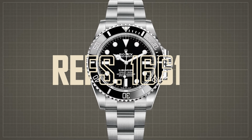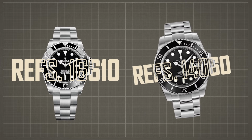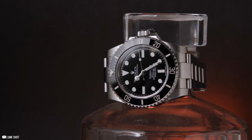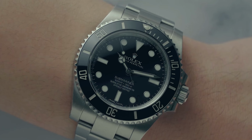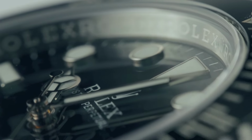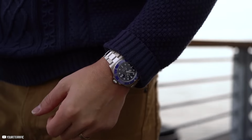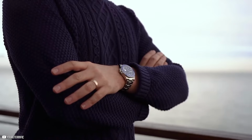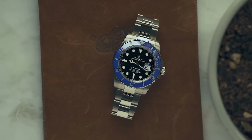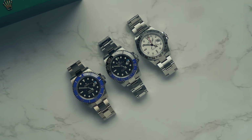Also, the references 16610 and 14060, which have 40mm cases and aluminum bezel inserts, offer excellent investment potential for 2023. They're not only among the most affordable Rolex Submariner models on the market, but they also represent the final generation to retain the traditional watch proportions prior to the introduction of super cases and maxi dials. What's more, two-tone watches have become increasingly popular recently. So if you're interested in adding a two-tone Submariner to your collection, you can get the stainless steel and 18-karat yellow gold reference 16613 for almost the same price as the all-stainless steel model.